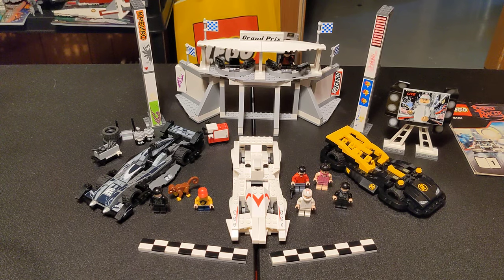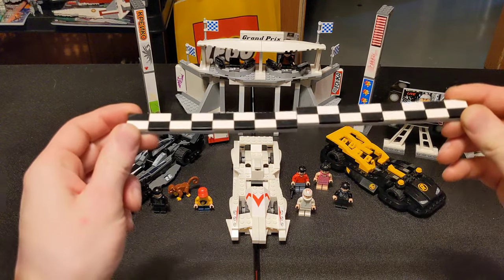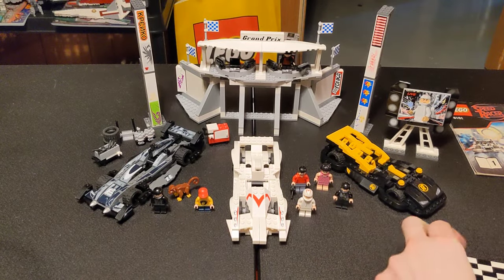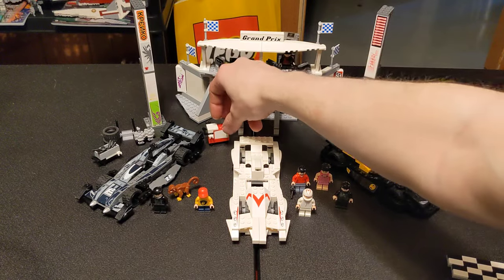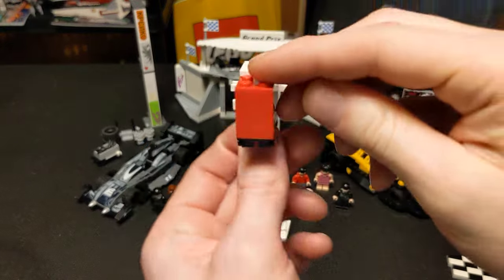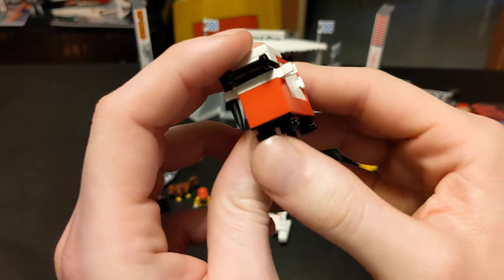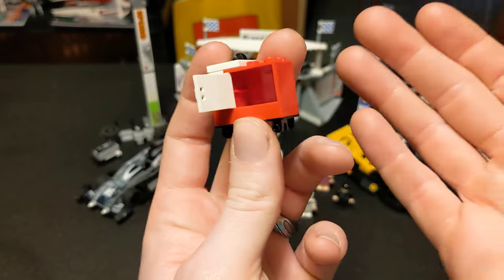Pardon me. I'm gonna show you some stuff. We've got a finish line. It's brick built, nothing special there. I actually really like these little things back here. We got this little tool cart. It's adorable. The hinge pieces for the wheels open up, so you can fit a bunch of stuff in there.